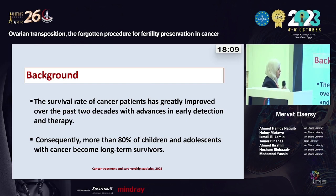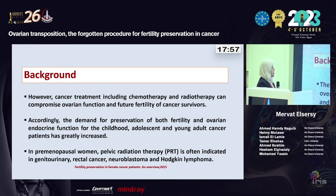So according to the recent statistical analysis, we have many patients surviving, and more than 80% of children and adolescents with cancer become long-term survivors. So we have to think to preserve their fertility because chemotherapy and radiotherapy can affect their ovarian function.